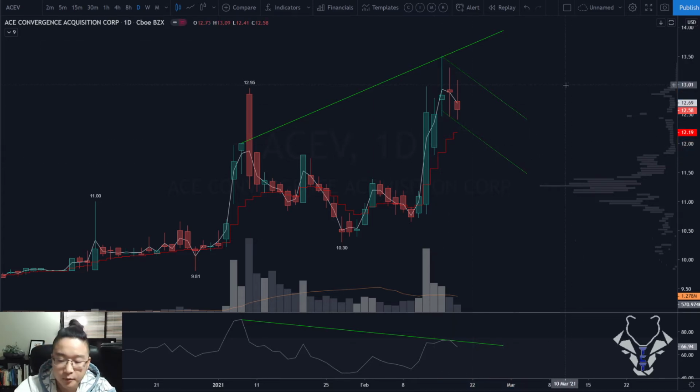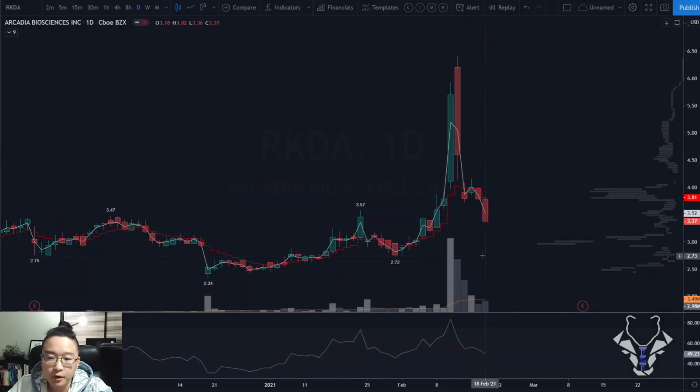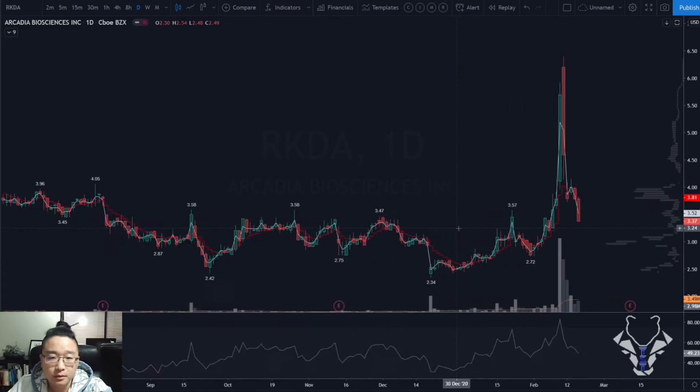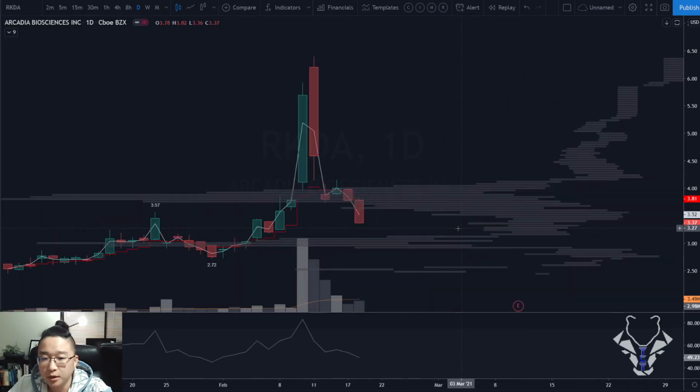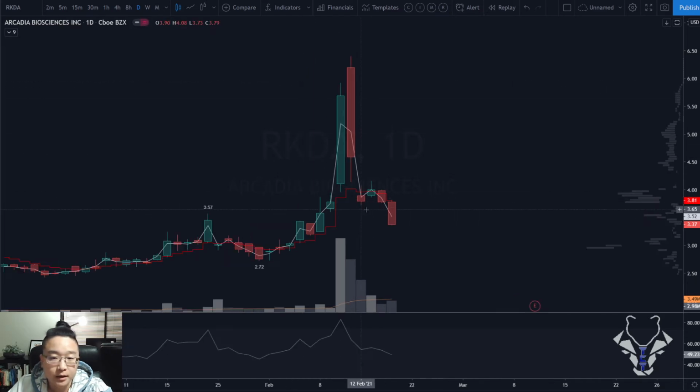Next, RKDA. Increasing bear volume. Lost the daily 8. Chart does not look good, especially after a pop on volume like this. We just gave everything plus more back. Not a good chart to be playing.